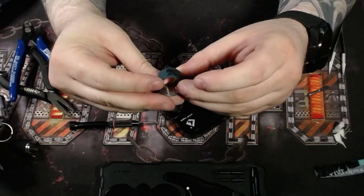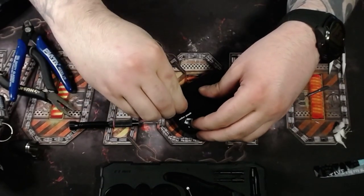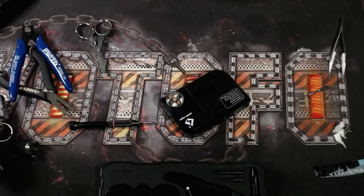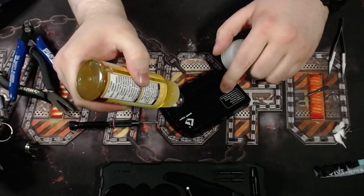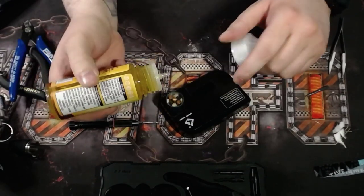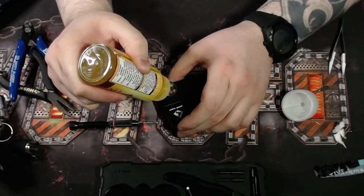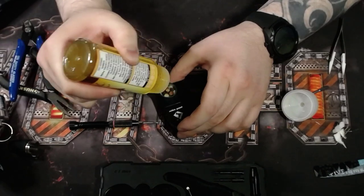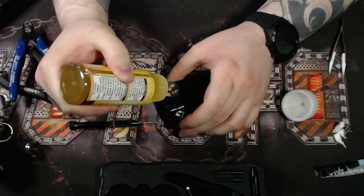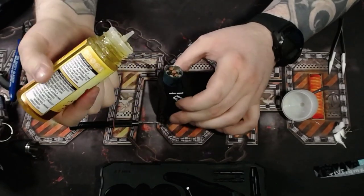Now, cool thing is, we can just pop the barrel on and align the airflow how we like it. And we'll take one of our bottles of juice. Straight tuck, no fluff. That's right. I don't know. I was such a proponent of the fluffing technique back in the day. And now I rarely ever do it, to be honest.